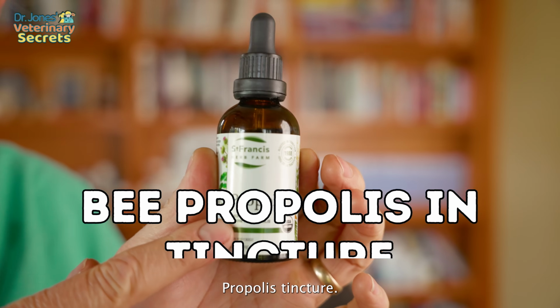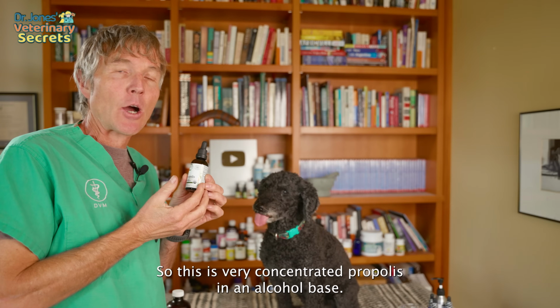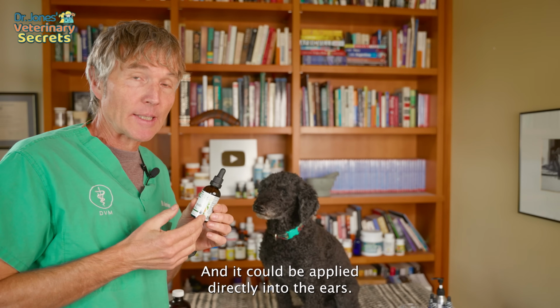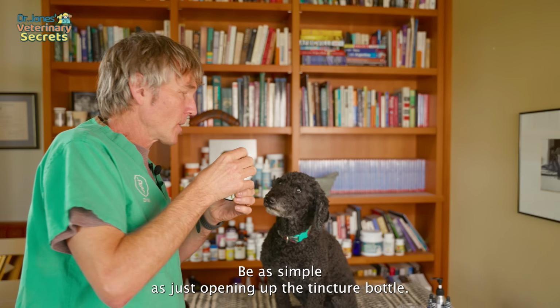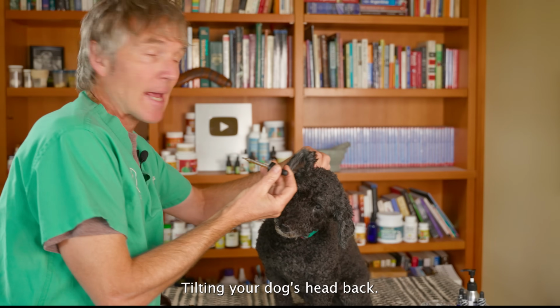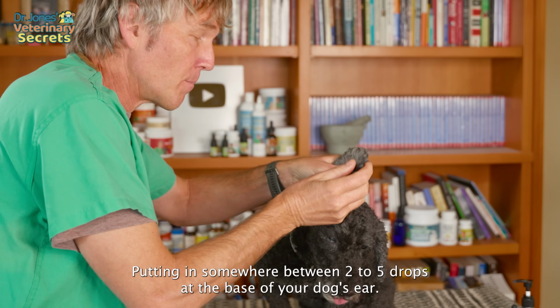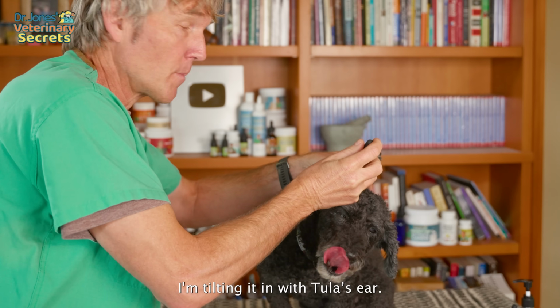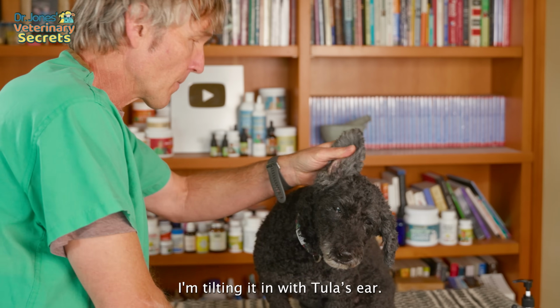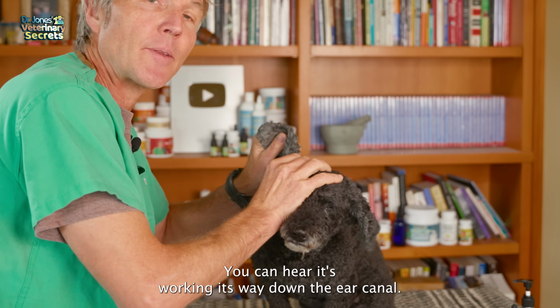Propolis tincture. So this is very concentrated propolis in an alcohol base, and it could be applied directly into the ears. It can be as simple as just opening up the tincture bottle, tilting your dog's head back, putting in somewhere between 2 to 5 drops at the base of your dog's ear, right in here, where I'm tilting it in with Tula's ear. Then rub the base of that ear really well as you hear it working its way down the ear canal.